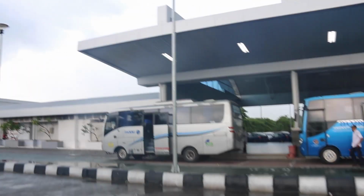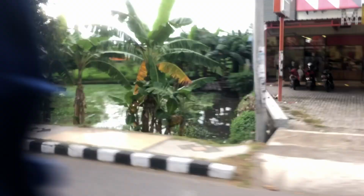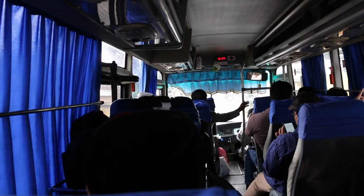And then right after the ticket counter, there is this bus stop. So really, at the airport, just pass by all these taxi drivers and take this public bus. It's really a comfortable ride. We have done some really bad bus rides in Southeast Asia, so easy.